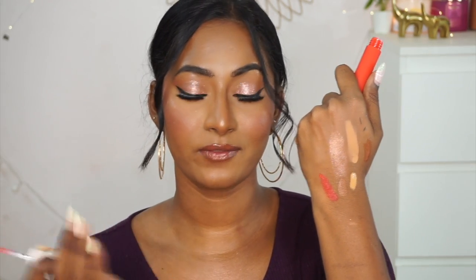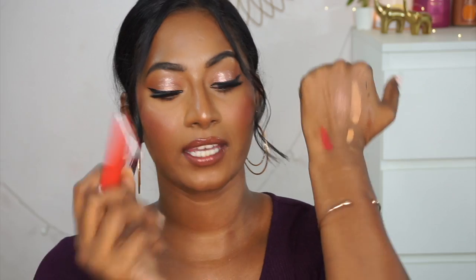It's a hot neon orangey color. Very unique kind of a color. I've not seen such kind of a hot neon color anywhere. But the formula feels very moussey so far. I've not used it yet, so I can't. So yeah, the shade Inspire is a beautiful hot neon orangey red, like I mentioned. I'm yet to wear this shade, so I'm yet to form my opinion about this product.